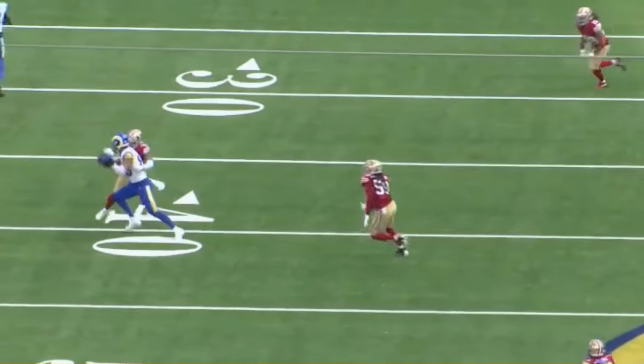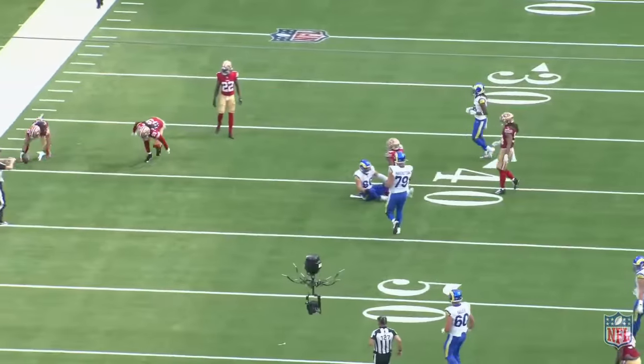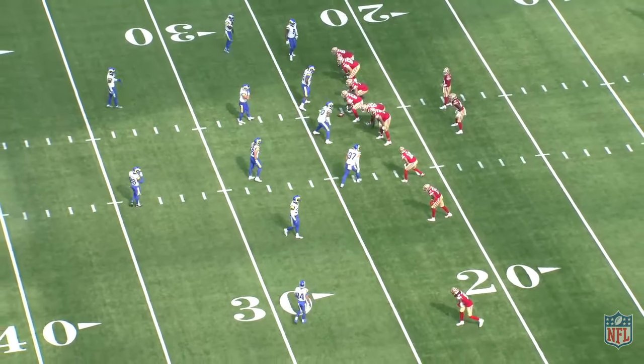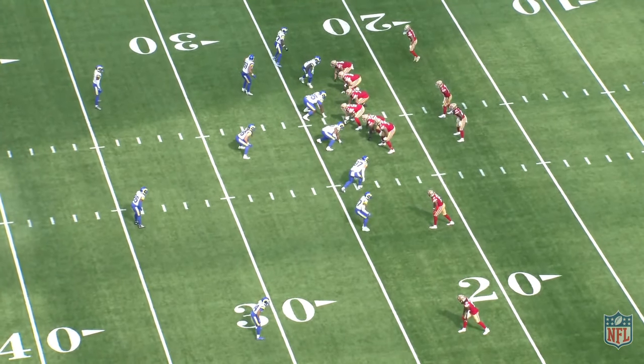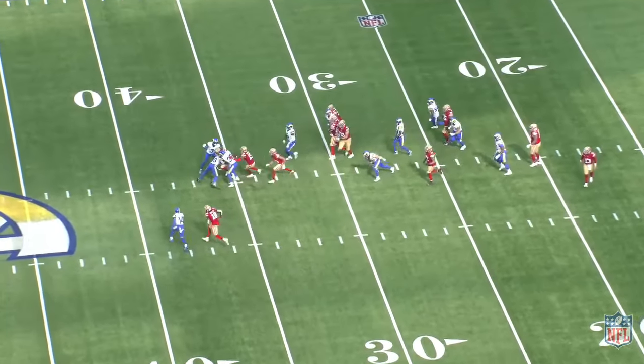And credit to Jair Brown for knocking that ball out. But again, just like with Brandon Ayuk, you'd like to see Parkinson come down with that. I don't want to make it a bigger deal than it is, but it does mean the 49ers will get the ball up 7 points with a chance to build on their lead. And Jordan Mason would continue to gash teams on the ground.